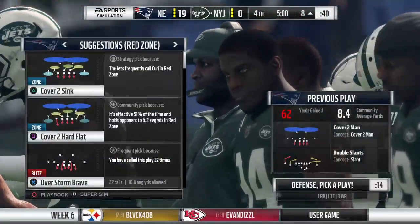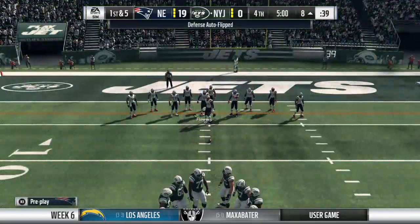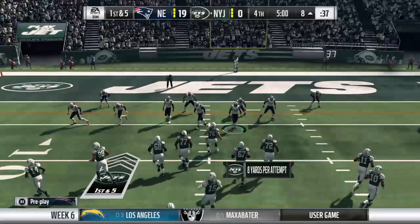A free 5 yards as the defense jumps. I know it's an anticipation game for them, but it's also a reaction game, and they reacted poorly on that one.